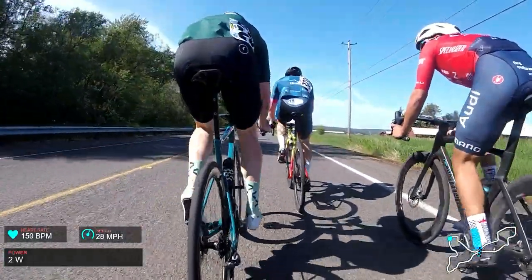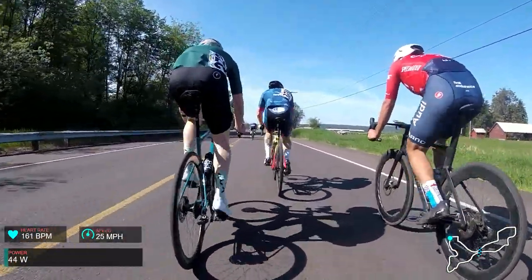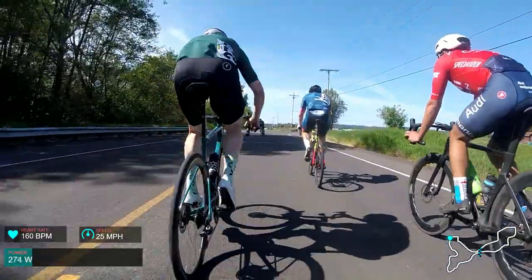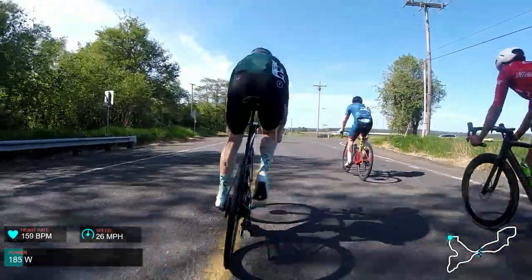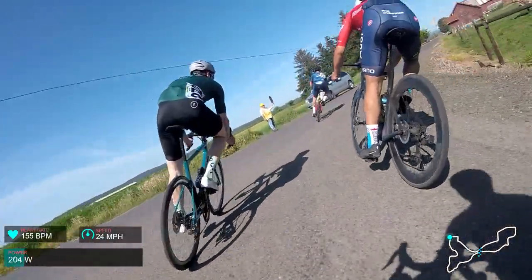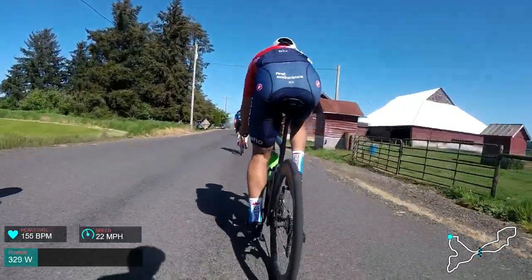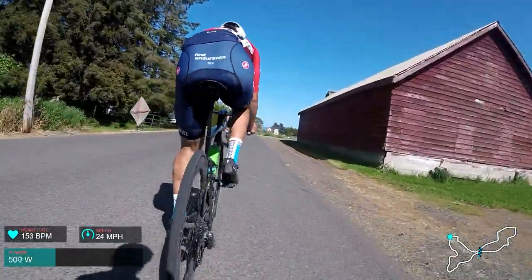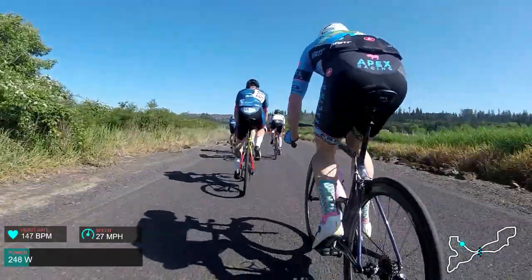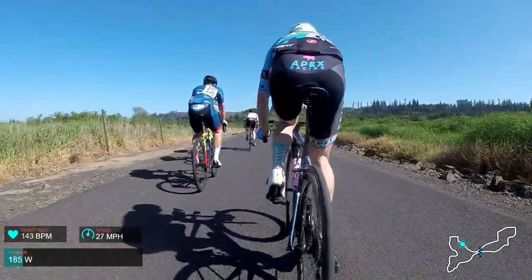It switches from a crosswind to a tailwind, so it's a great place to put in an attack because a draft just counts for less when you're in a tailwind. I actually watched some YouTube videos of past year's races, and there were a lot of people who got dropped right here transitioning to this tailwind area. So we're cruising around on some farm roads now.